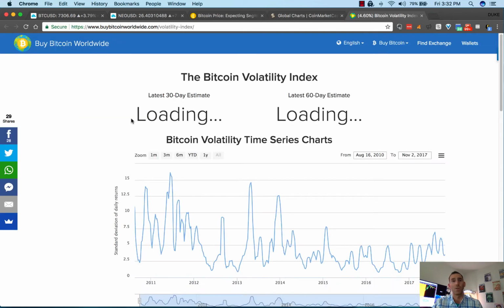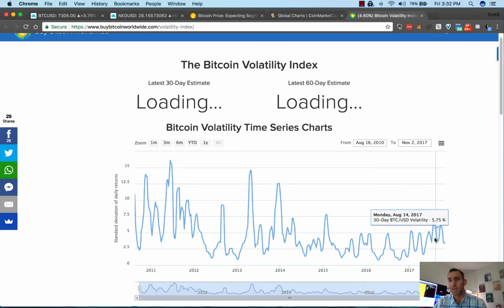The other thing I wanted to show was buybitcoinworldwide.com and the volatility index. A lot of newer investors really think that Bitcoin is just an extremely volatile asset that isn't really trustworthy enough at this time. And what you can see here is Bitcoin is a new asset class, but over time it's actually decreased in the amount of volatility it has over its 30-day rolling average. And you can see now it's a little higher than all-time lows at, I think it's 3.5% almost.